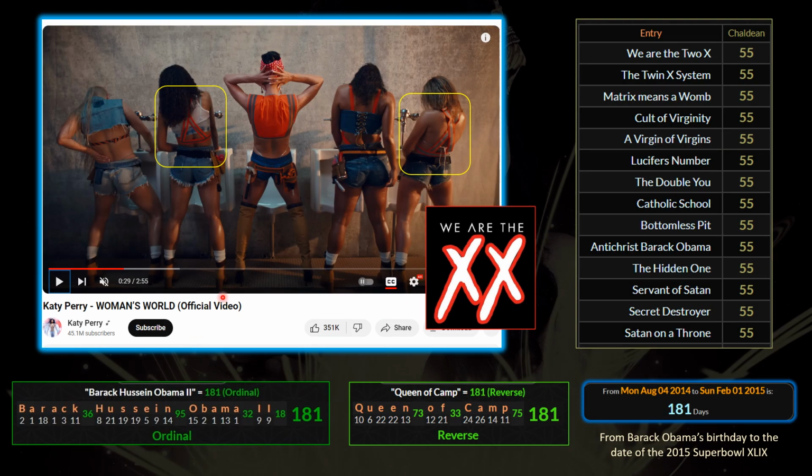So here she is at a set of urinals with two girls on either side, and there's the X and the X on the back of these two girls here. I've highlighted them in yellow, and this is a symbolic reference to the We Are 2X, which I've shown in some of my other decodes as well. And we know that We Are the 2X is a 55. 55 is the number of Satan in English Gematria. In English Ordinal, Satan sums to 55. And in Chaldean, it matches We Are the 2X.